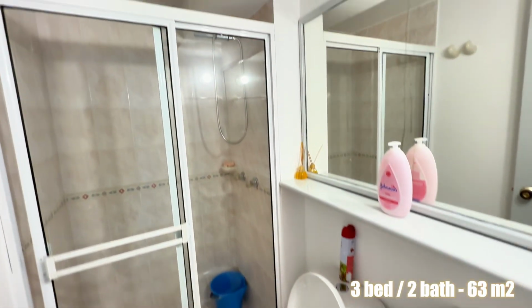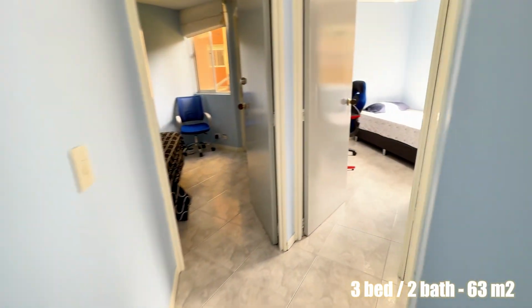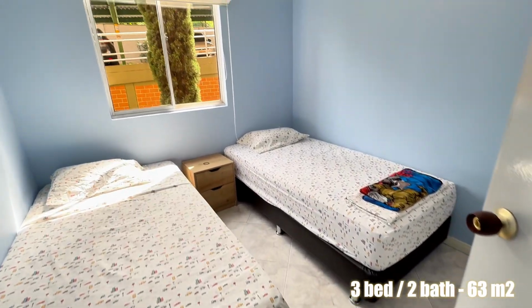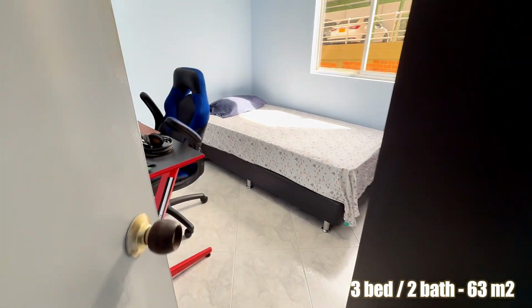This is the first bathroom, which is a full bath, social bath, and shared bath for these 2 rooms here. This is a 3-bedroom, 2-bath. Perfect for a little family, perfect for Airbnb if you're gonna rent them out monthly.